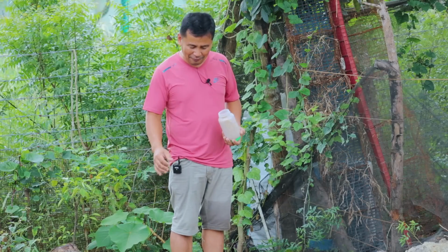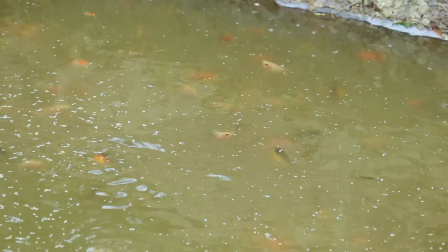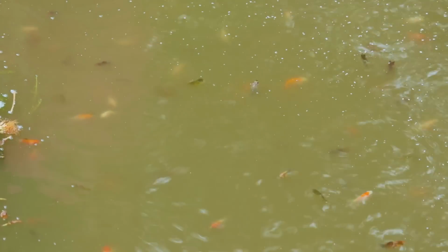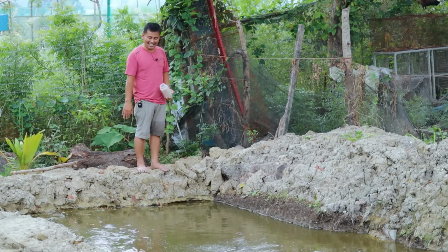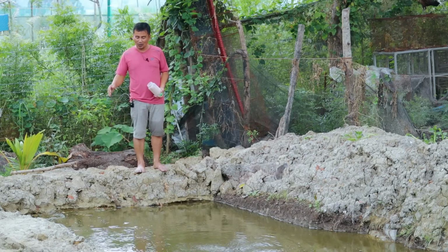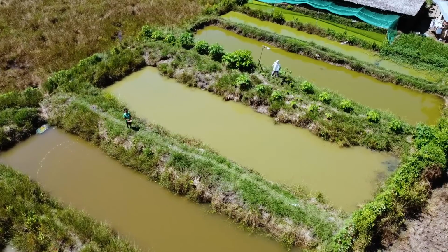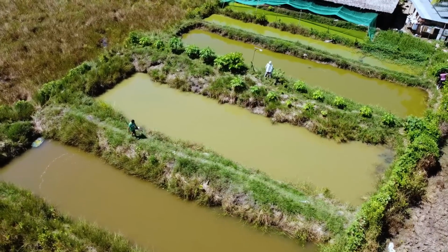Actually, this is not my first time to monitor the health and conditions of the fish in the mud pond, but I am especially surprised because this is the first time that we had a mud pond here at the house. We normally had this mud pond at the old farm that we had, and we cannot closely monitor the health of the fish on a daily basis because it's too far from here.